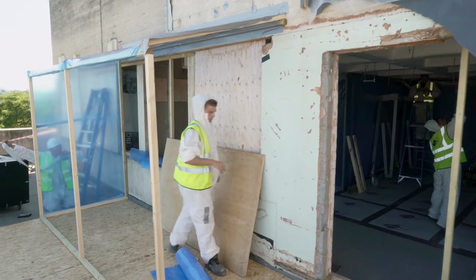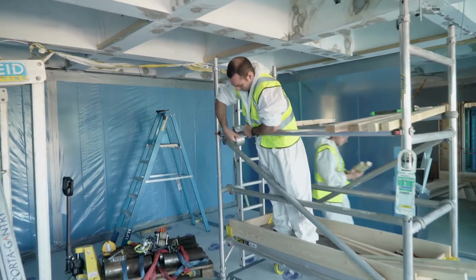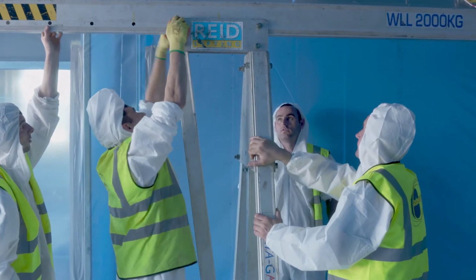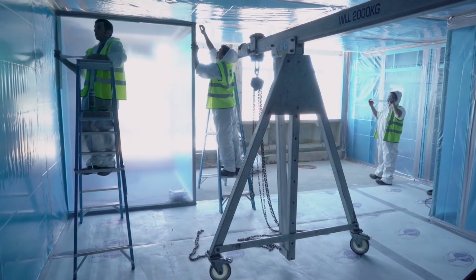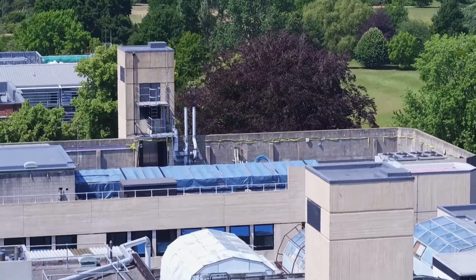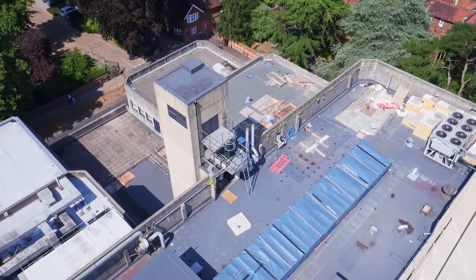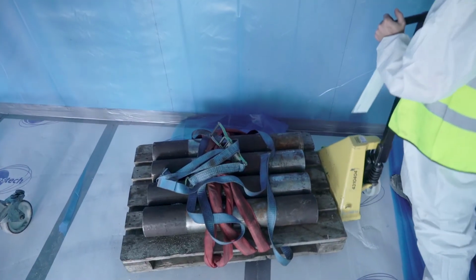A pre-clean of the whole working area was undertaken during this phase to remove all existing dust and debris from the area prior to us starting the trial. Specialist A-frame lifting equipment was brought in via the roof during the enclosure construction phase to enable the safe movement of the spandrel panels by our team. The larger of the two panels was approaching a ton in weight.